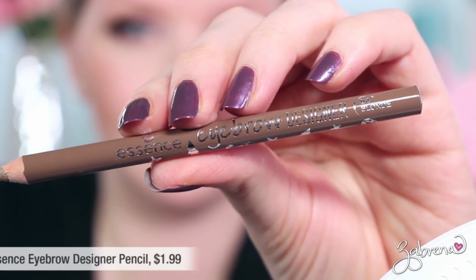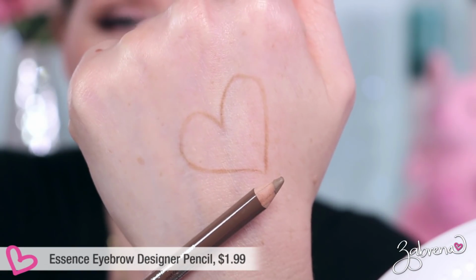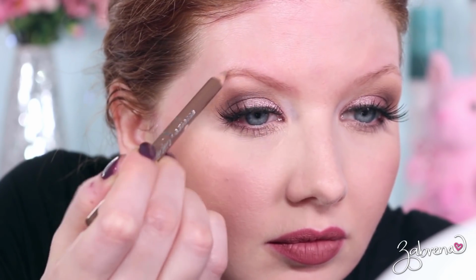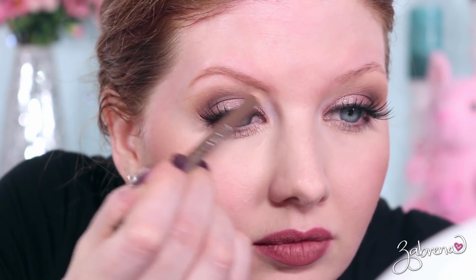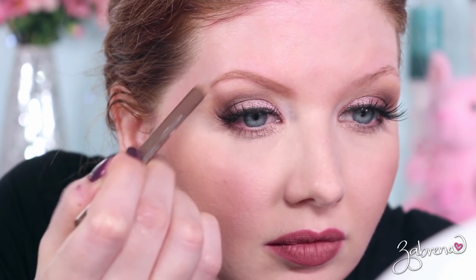Another one that I would highly recommend you checking out is from Essence's brand, and this is their Eyebrow Designer. The shade that I'm showing you here is Blonde. Now, this is one that I received as part of their Advent calendar in December, and I hadn't tried any of their brow products before then, so I really didn't get a chance to select my perfect shade, but I felt like the blonde shade was pretty flattering against my skin tone.